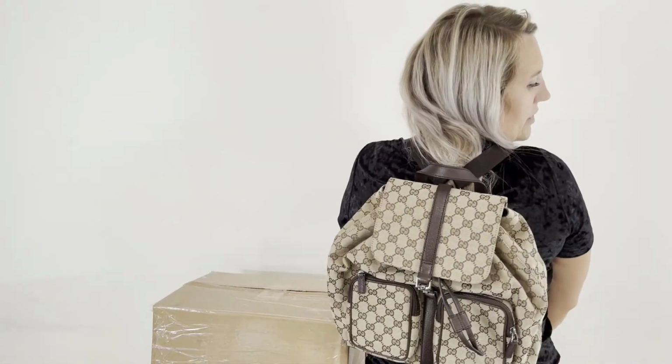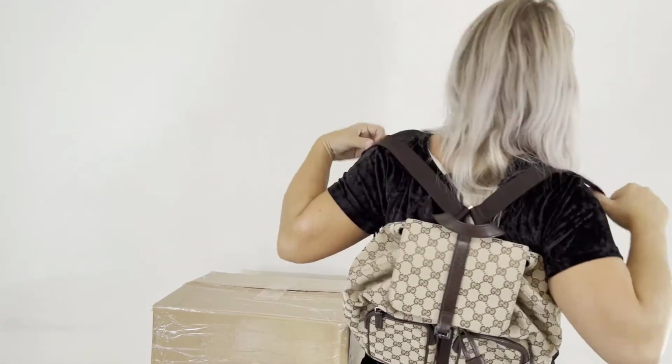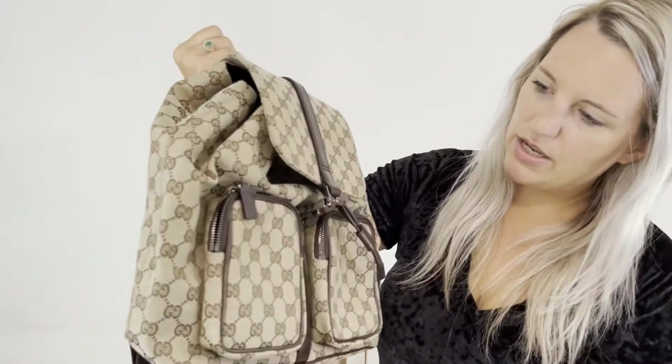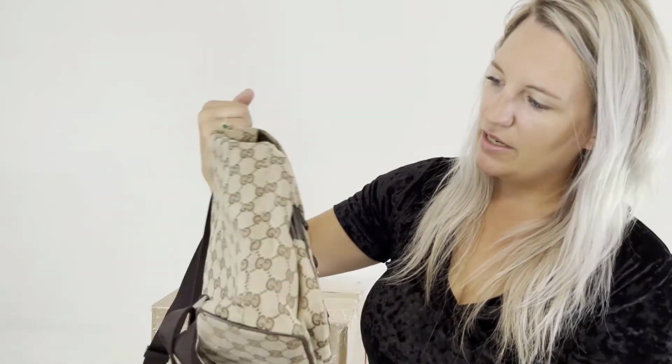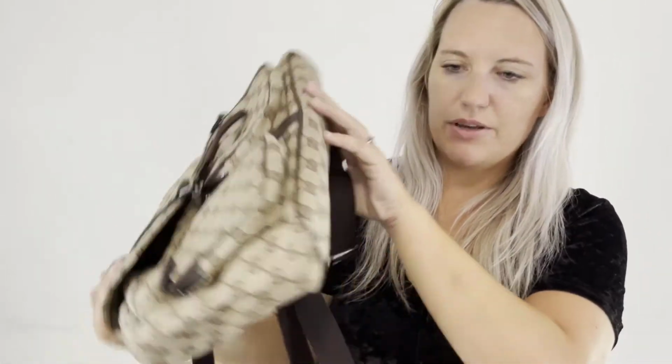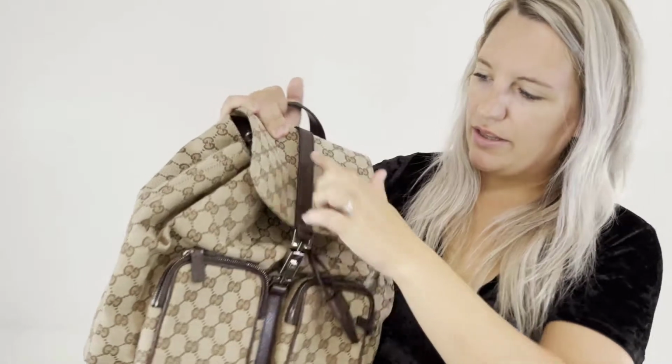Here's how it wears. I would probably adjust the straps to make it a little bit longer. It was a little short on me, but that's easy to do. The exterior is full cotton canvas, and it is very clean. I don't really see any markings on it. It's in mint condition. The bottom is clean. I don't see any scuffing on the bottom. And then the leather is really nice too.